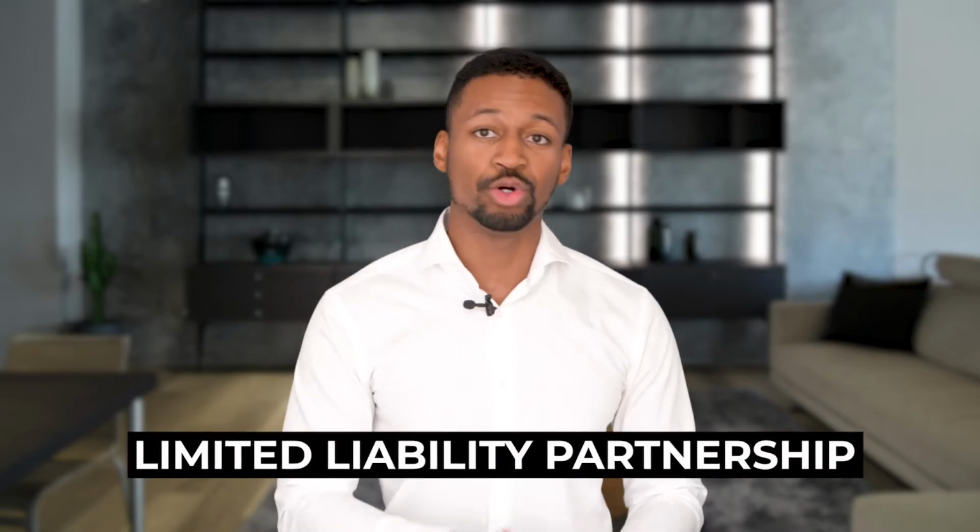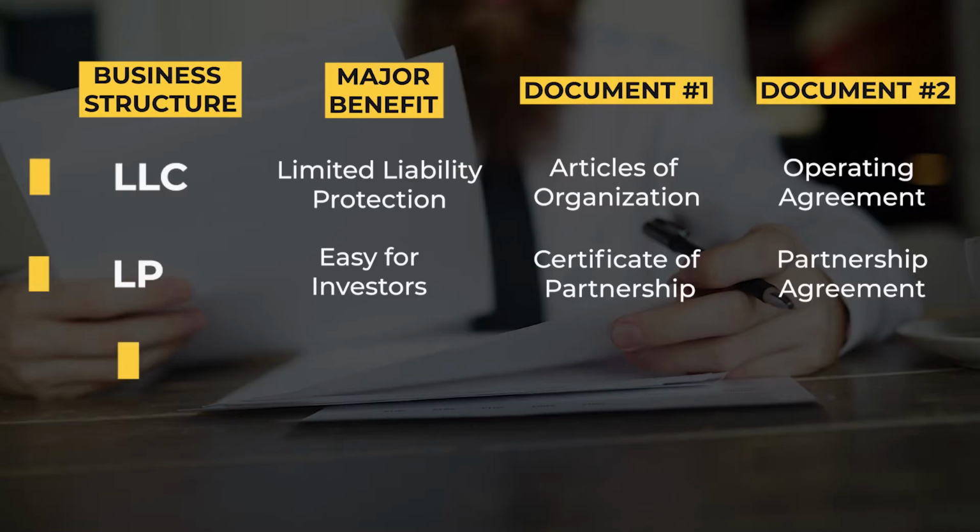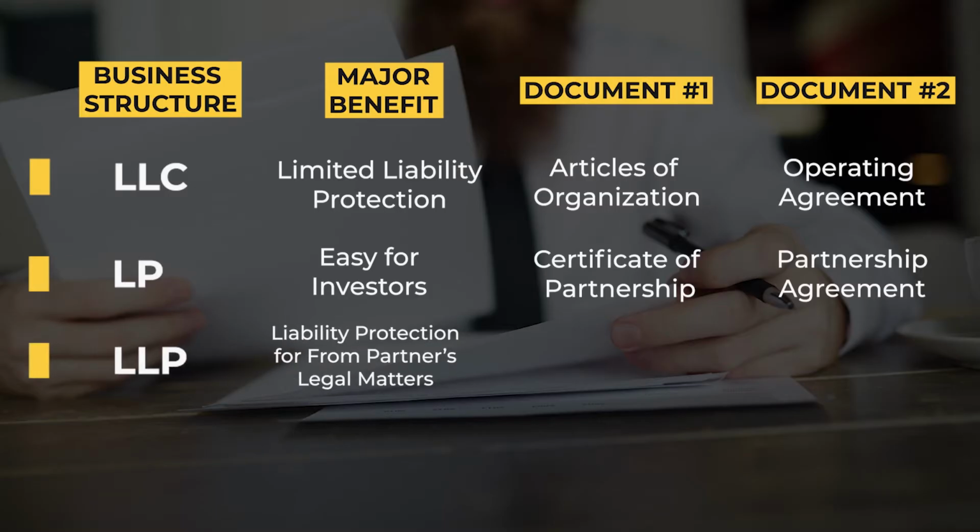Now, another type of partnership is called an LLP, or limited liability partnership. This structure is usually great for professional services companies like law firms who don't want to be held liable for any of their partners' problems or issues. So for this, you'll also need a certificate of partnership, and you may want to have a partnership agreement to register this structure as well.